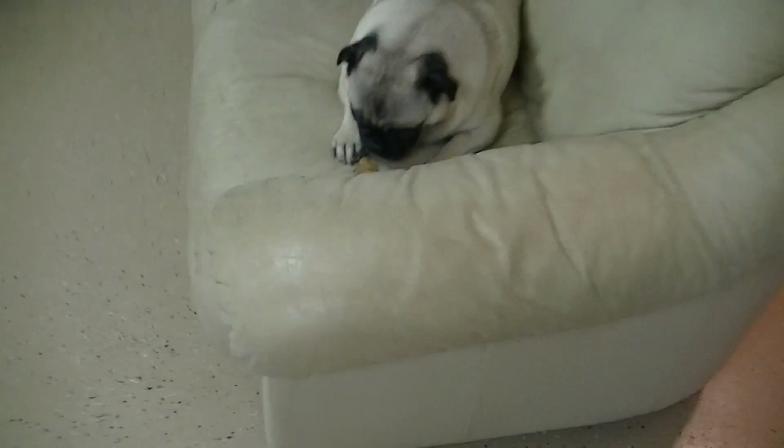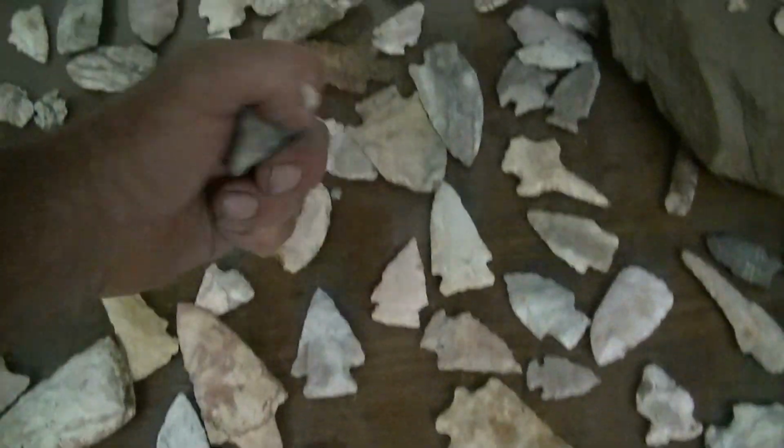Let me go get the difference. I'll show you the difference here. Here we go. That's any of them we want to grab. It's about every one of them. There's your bluish and your whites. That's your mosaicites. Your cherts are your cream colors. Oh yeah, and I got a drill.